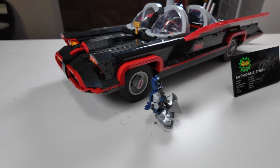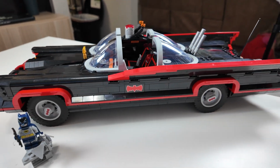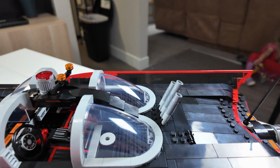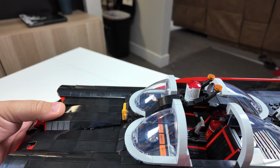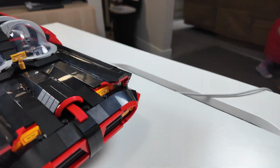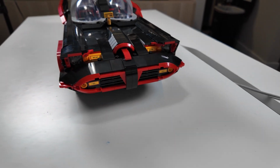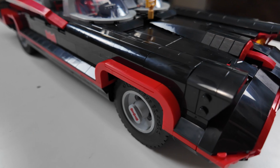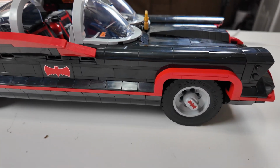And let's just go around, let's just take a look at it, because that's all we can do with it. So I've already showed you guys all around the front and the sides, but I do want to point out that I'm pretty sure that these are new elements made specifically for the set. Coming around over to this side, get you a good look at the front end. We got nice element usage. There's a lot of interesting part techniques to make this whole front end. Then we come down. We do have our printed elements on the center caps of the wheels. That's about it.